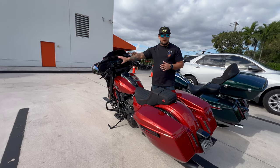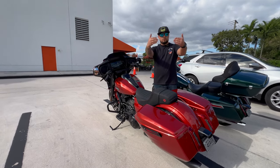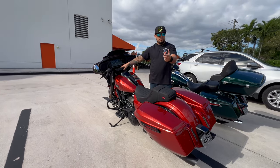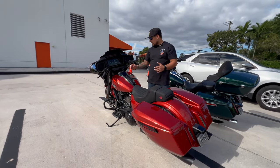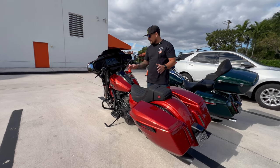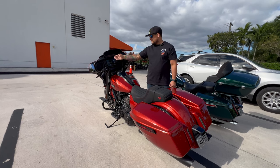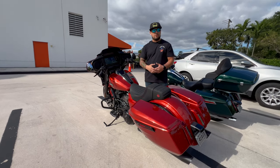I like the way the Street Glide looks more. It's more streamlined. Everything's right in front of you. And this is pretty big. You can fit a phone, you can fit a gun, you can fit whatever you want to fit in here. Plenty of space. I really like it. Look at that screen. That screen looks amazing. Tachometer, speedometer, radio in the middle, everything digital.